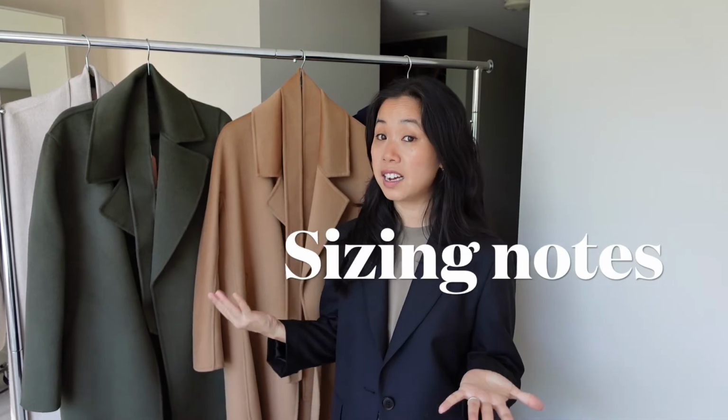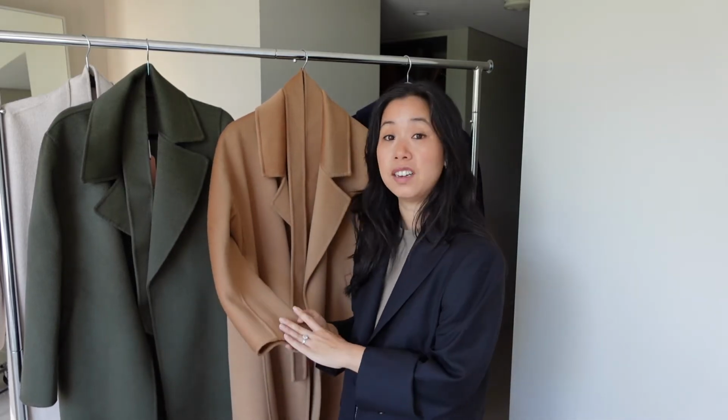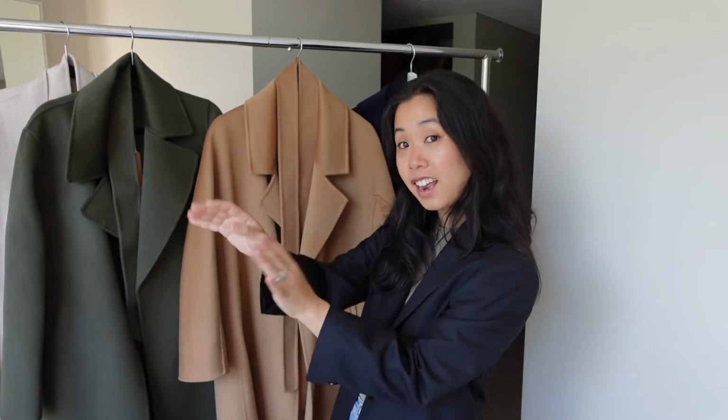So in terms of the sizing, I have an extra small in both of these coats and the size fits me well. If anything, the arms are a tad long, but that's just because I'm petite. And I normally take the arms of my coats up, but I haven't really felt it necessary in this case because they don't really irk me. And as you know, I'm not shy of going to the tailor. I take things to the tailor when I really feel like it would make a difference and an impact, like my blazer that I'm wearing right now.